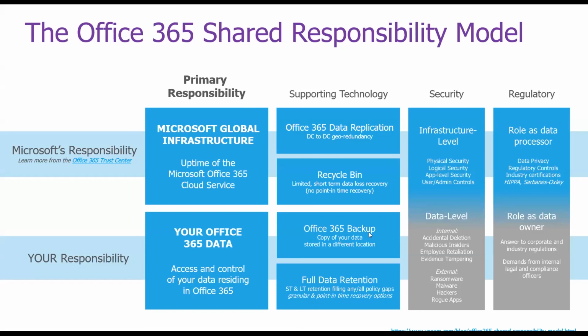Now, data level, you've got to protect against accidental deletion, malicious insider attacks, employee retaliation, evidence tampering. If you're in the legal world, that's a legit thing. And also external ones, ransomware, malware, hackers, rogue apps. There's a myriad of things that are out there trying to compromise your data.